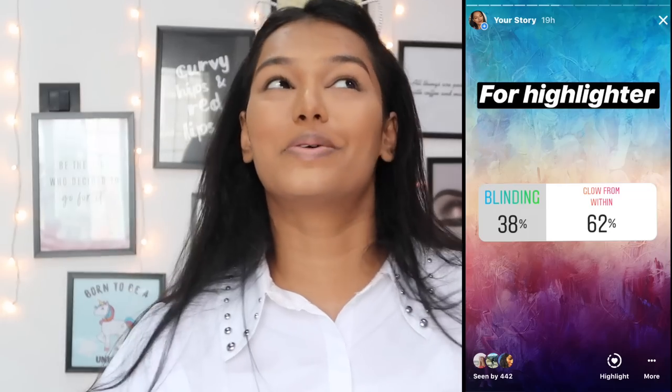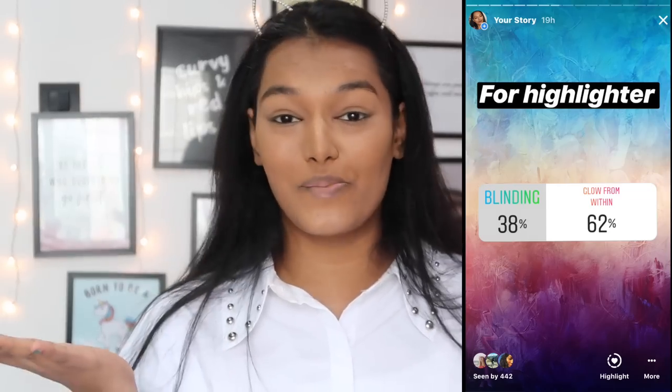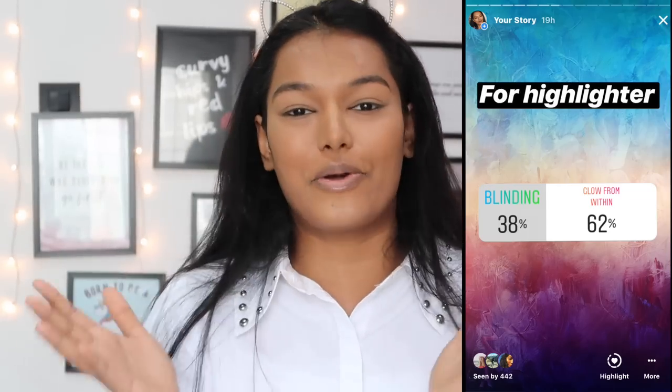So the next poll was for highlighter, and the options were blinding and glow from within, and oh my god, glow from within won by a huge margin. So for this glow from within highlighter, I thought I would use the NYX liquid illuminator drops, which is born to glow, so it gives you that natural iridescent glowing from within skin.